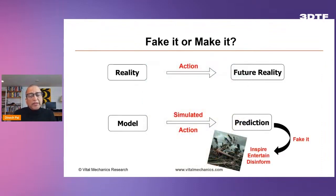So this is what I mean by fake it. It looks very plausible, but it tells you very little about what might actually happen to your house. It can be very valuable, of course. For example, if you want to make a movie or if you want to scare people into buying home insurance, it's fantastic.